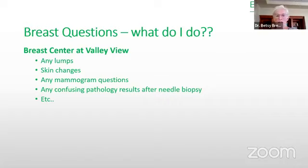As I sort of outlined, and you might have seen circling around before we started, there's a talk by the radiologist coming up. There's a talk about breast cancer diagnosis, surgical treatment of breast cancer, medical and radiation oncology coming up. And then we're going to talk about lifestyle changes, what you can do to protect yourself from developing a breast cancer, and physical therapy. Those are all coming up as part of the Valley View University Breast Center at Valley View.